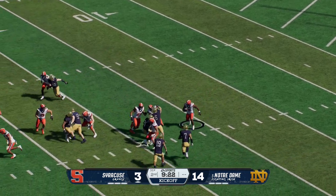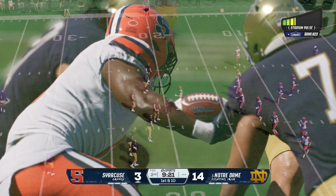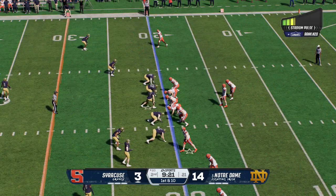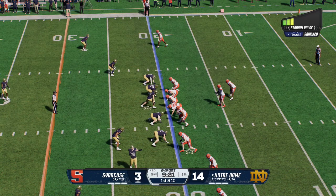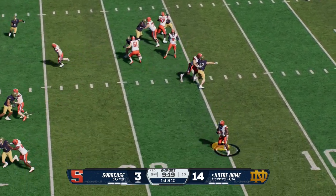He'll start the return inside his 5. He was hoping for something a little more dynamic, but they get him on the ground at the 20. They'll snap it from the 20 for the opening play of this drive. Gets the back moving. First play of the drive, wants to throw.